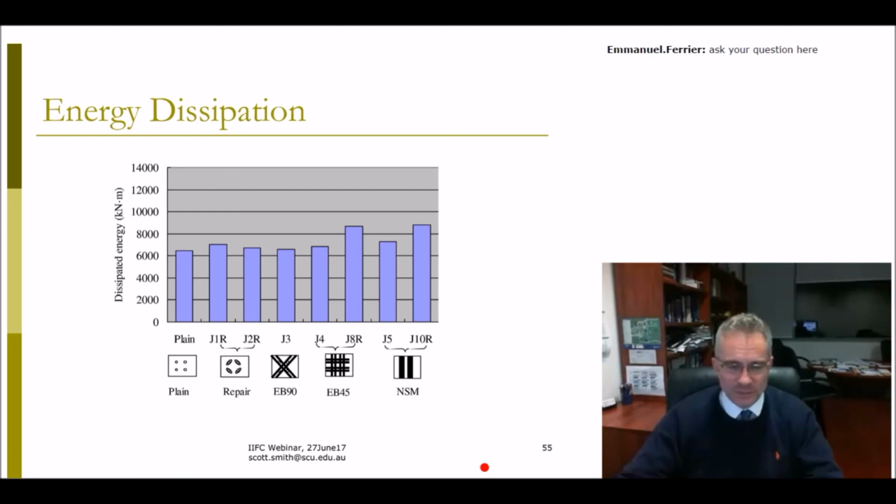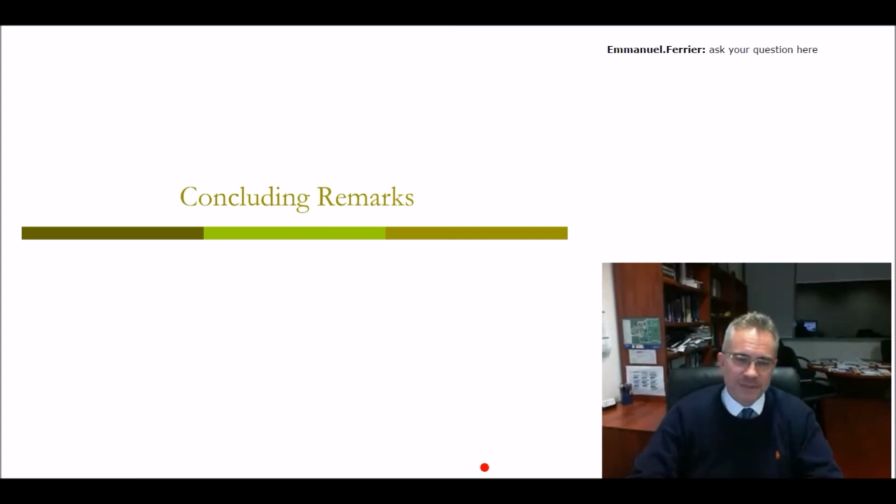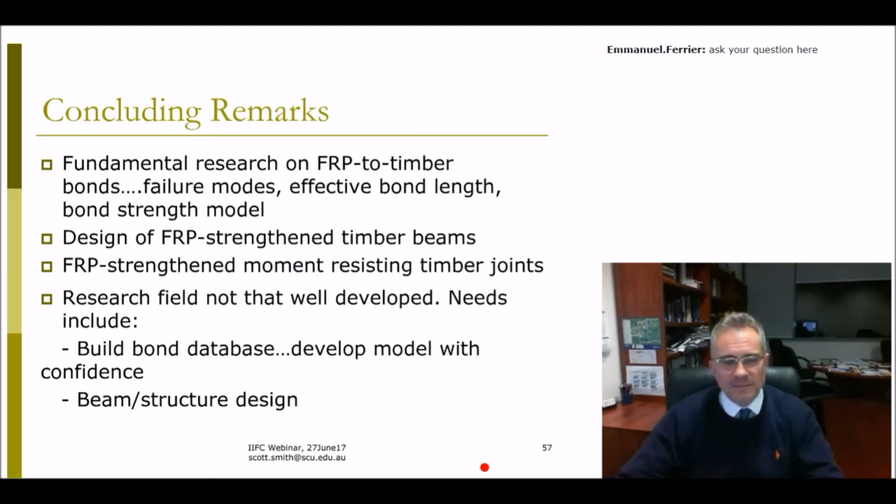So in conclusion, these last 45 minutes or so have been a very brief overview of a few years of research, and just from my team. There's certainly other research out there in the open literature, and perhaps some of you are already conducting your own research in this area. But we've conducted fundamental research on the behaviour of FRP to timber bonds, the failure modes, the effective bond length concept, and the development of a bond strength model. We then apply that to the design of FRP strengthened timber beams.